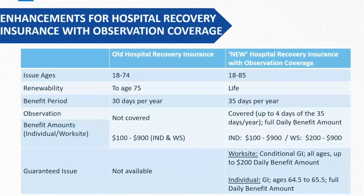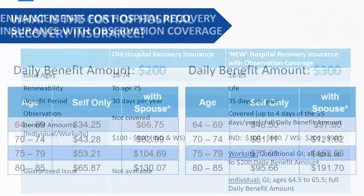Remember that. So just on this slide, I just want to show you how our second generation product looked to our new, currently third generation. As you see, the issue ages, the renewability, I think it's fantastic what they've done there. They added 5 days, we added the observation, and then of course my favorite is that GI aspect, aging in, guaranteed issue, no questions asked. You're in that age frame, there's no questions asked.